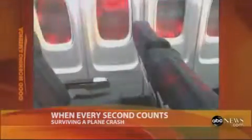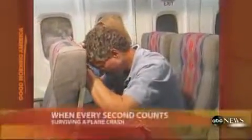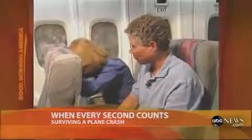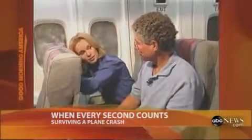In our simulation, suddenly we can see flames outside, and we're about to crash. Time to tighten our seatbelts and brace ourselves. What you want to do is put your hands on the seat in front of you and put your head against your hands. And the idea behind this is to get as close to the seat in front of you as possible because you are going to strike the seat anyway. And it really works. Yes, it does. You can almost imagine the impact.